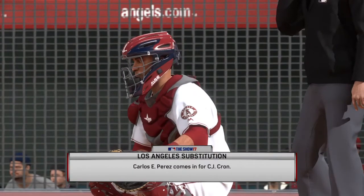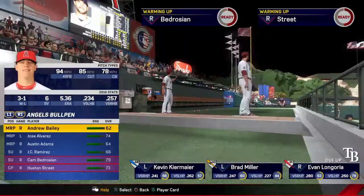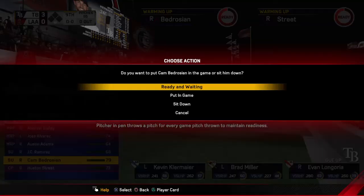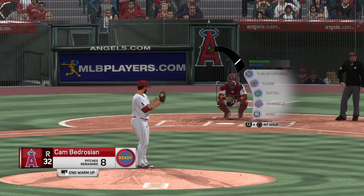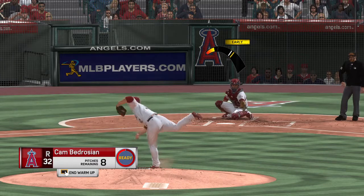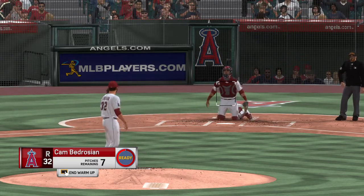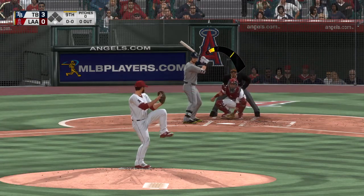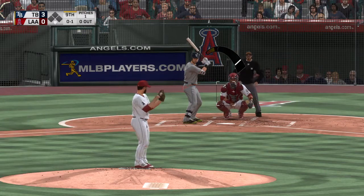Now, Kevin Kiermaier. He'll try and lead things off here. Cam Bedrosian enters from the pen to start the ninth inning as he'll try to keep the score right where it is heading to the bottom of the ninth. Now catching, number 58, Carlos Correa. And the first pitch is chopped foul at the plate, strike one.